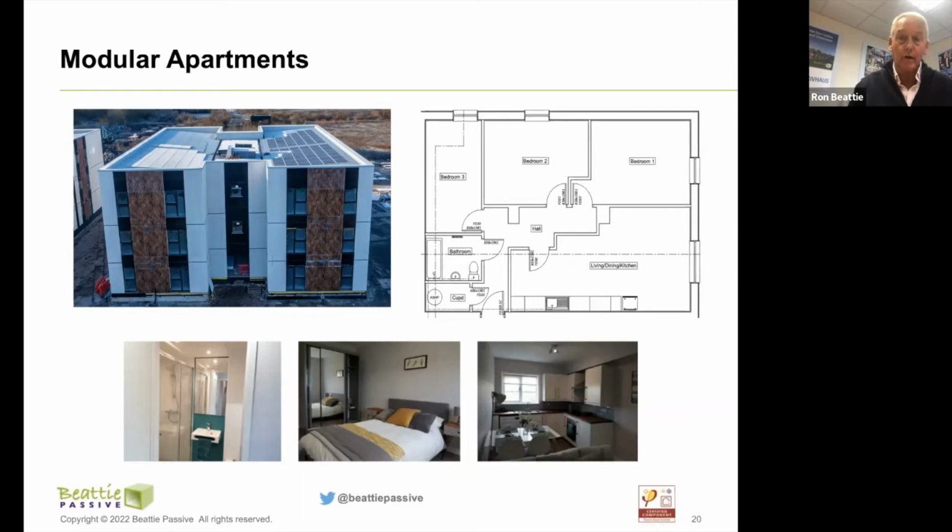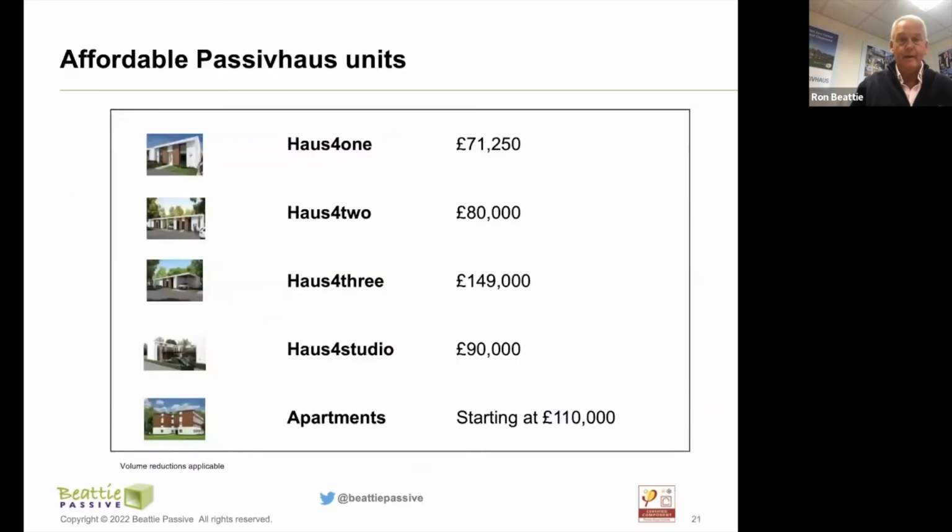And these are all zero carbon, Passivhaus plus buildings of the highest quality, and can be taken down and then moved, whether it's into groups of 5 or groups of 40. There's 50 in these blocks of flats that can be relocated. Price-wise for these units, house for 1 is, as you can see there, 71,000, house for 2, etc. And then the apartments start at 110,000.